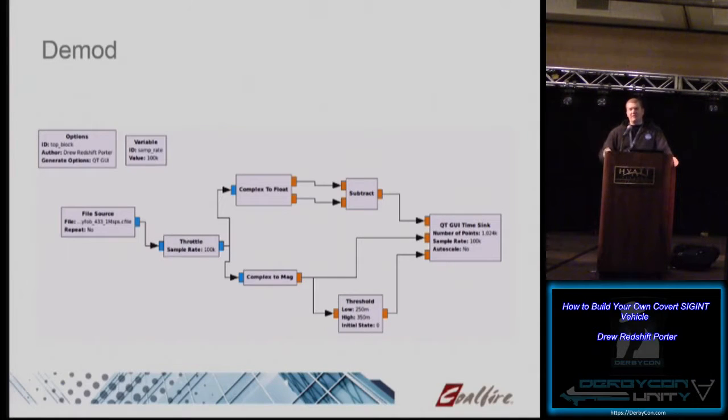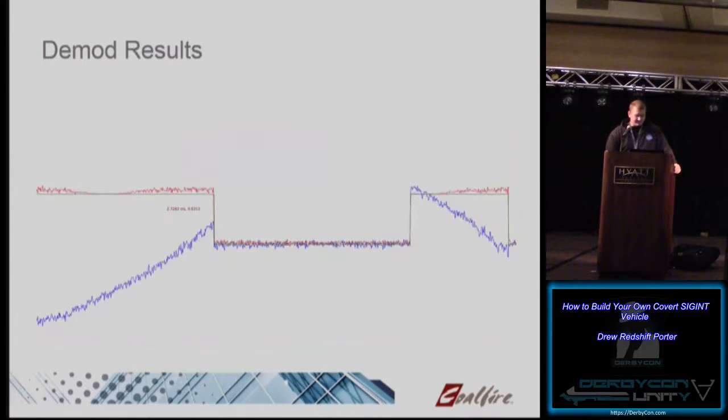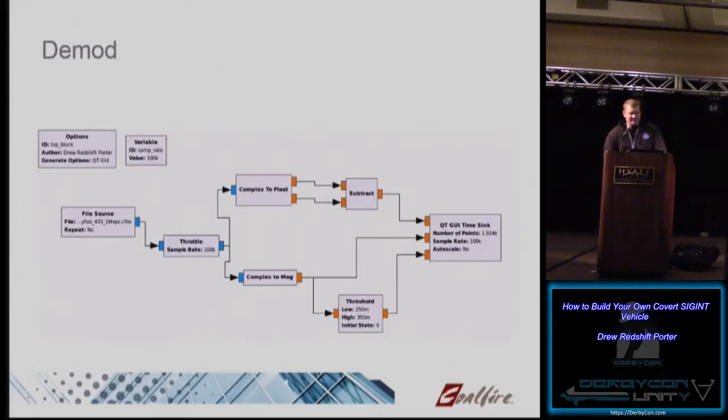Okay, yeah, definitely is. Damn, more people, so smart. No, I'm actually glad people are getting this. Yes, complex to mag is also used when we want to do AM demodulation, instead of using the AM demodulator in GRC, you can use that. And you do have to have all these extra items. You can't just have complex to mag to threshold to the scope, because then it's going to make your intelligence process a lot harder.